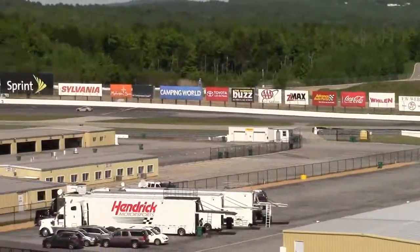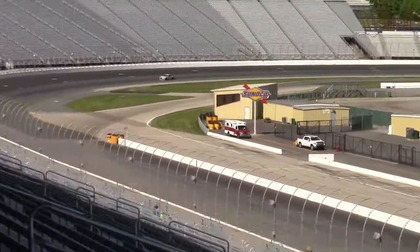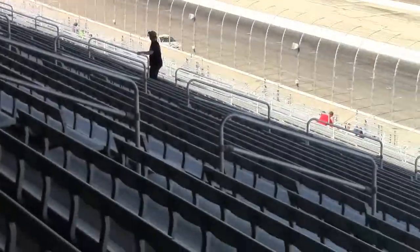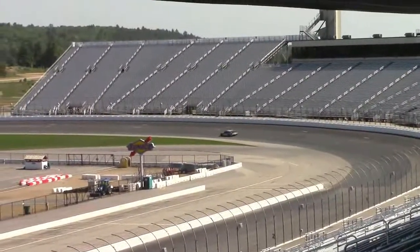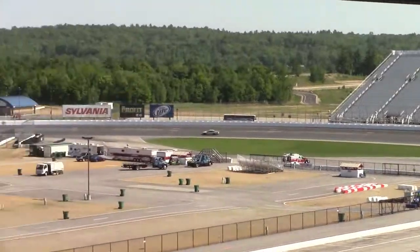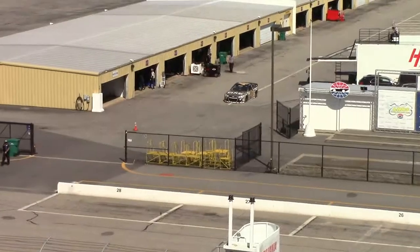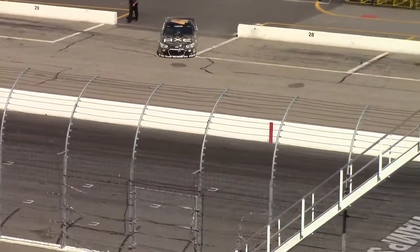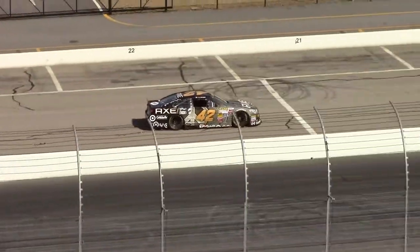The wind is howling here at New Hampshire Motor Speedway. Whoa. Woohoo! 10 minutes in? Yeah. You know what? We'll wait for... Oh, look! I spoke way too soon. Who is that? Mr. Kyle Larson himself, in the number 42.